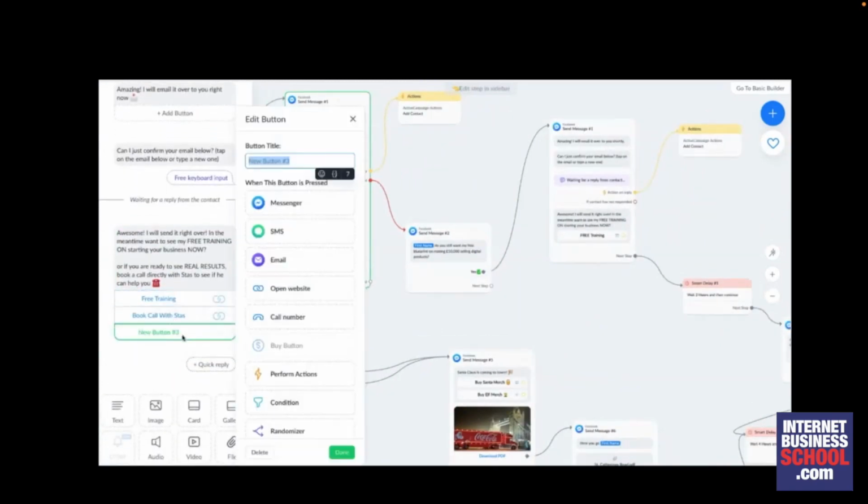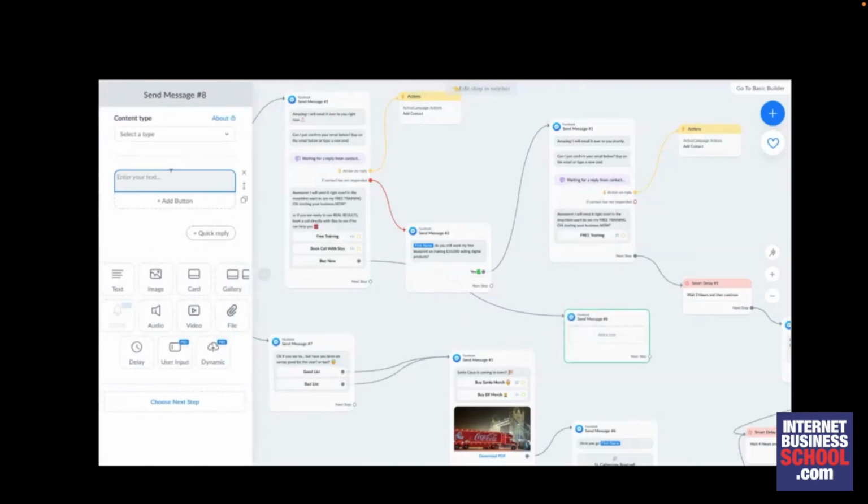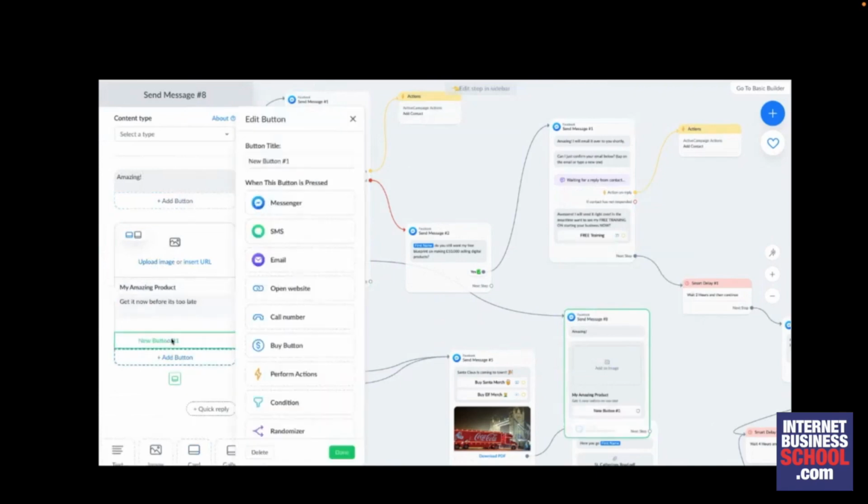Then again, if I want to put a button, like a buy now button, if I want to sell something via the chatbot, I'm going to drag and drop, send, and I can insert like a little brochure. They're called cards and galleries. Amazing. So let's put a card in there. I can put an image of my product, a URL, so my amazing product. We'll go here. Subtitle, get it now, before it's too late.